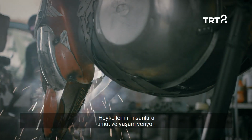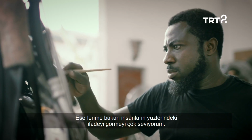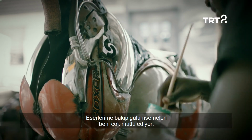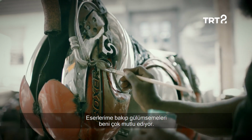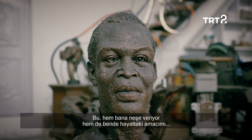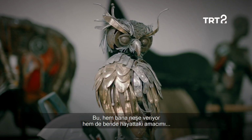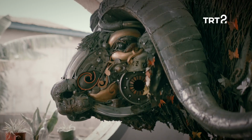My sculptures give hope, give life, and I love the expression on people's faces when they see it. I love to see them smile when they look at my work, and that also gives me joy. And that makes me know that the purpose for which I was created is being fulfilled.